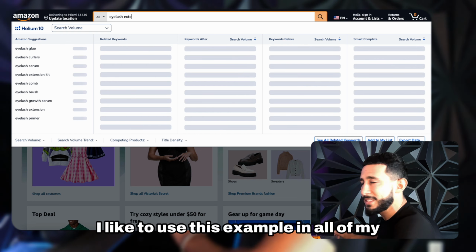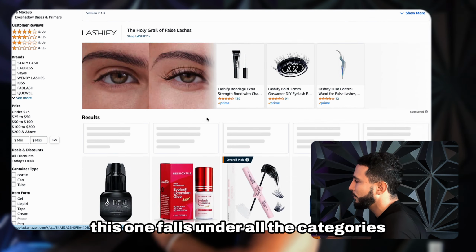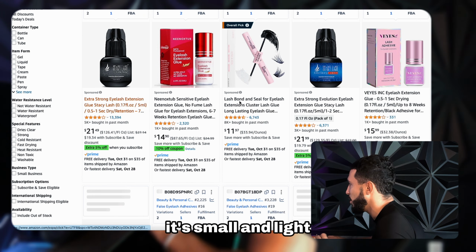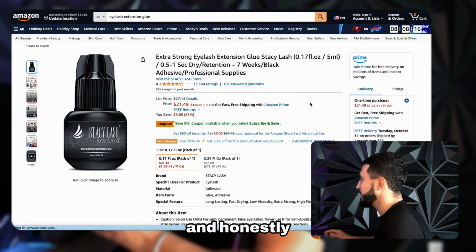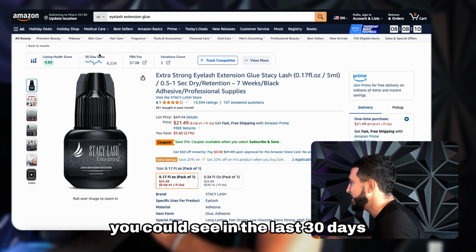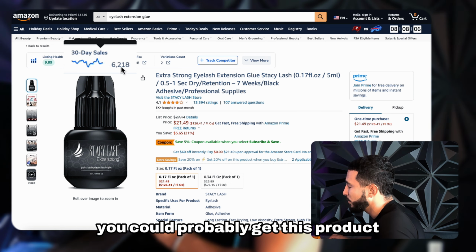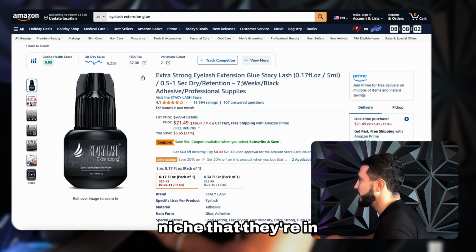I like to use this example in all of my videos because this one falls under all the categories I like when it comes to selling on Amazon. It's small and light. It has a good high profit margin, and honestly, it's a low competition field that has decent high search volume. You can see in the last 30 days, they've sold over 6,000 units. You could probably get this product for around $2 or $3. And yeah, I really like this niche that they're in.